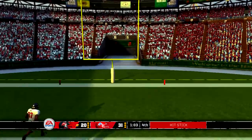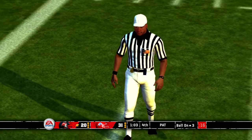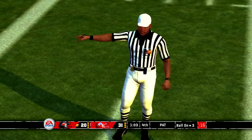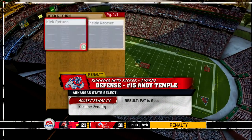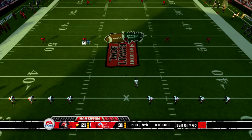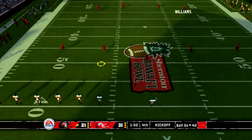It's up. And there was contact after the kick. What are they going to call here? Running into the kicker on the defense. Mathis will try to hit it just right so they can get a high bounce. Here's the onside kick.